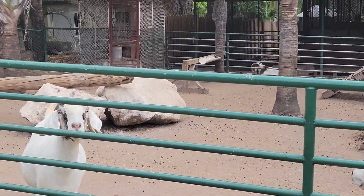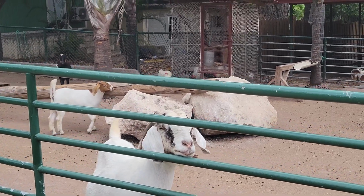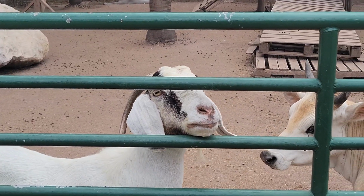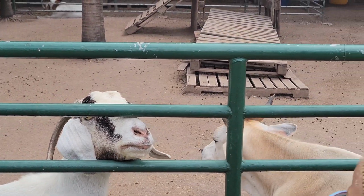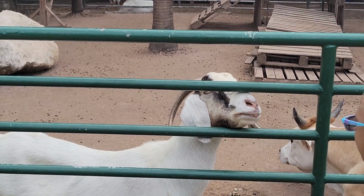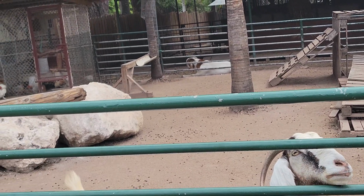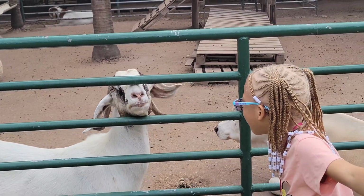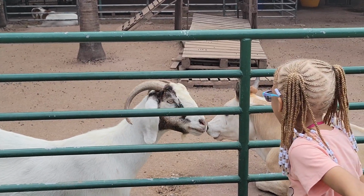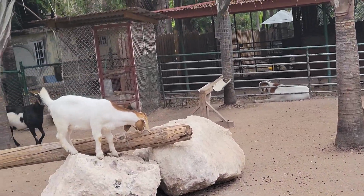Hi. Look right here. That's a goat. He came to tell us hi. That's a goat right there. Yeah, they're friendly. This one you can definitely see, Amelia. Look at her. Don't go too close, man. Why? Is it poison? No, it's not poison.